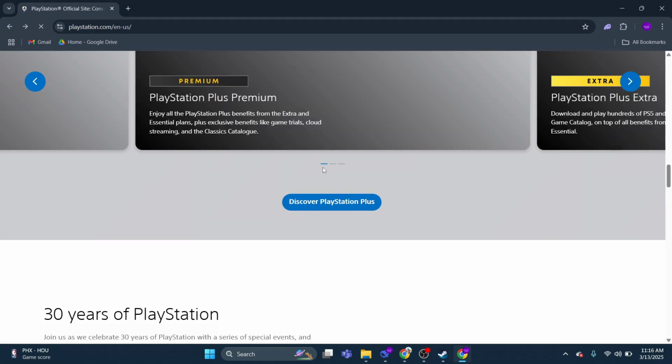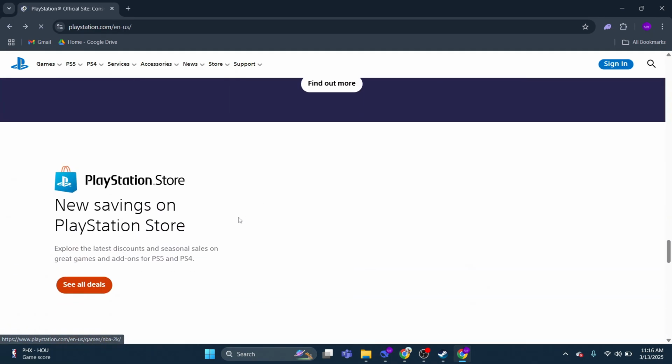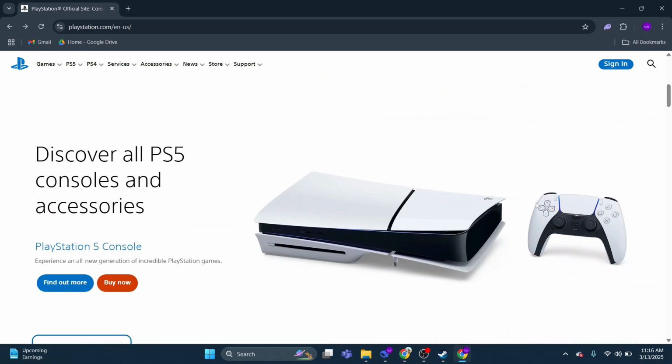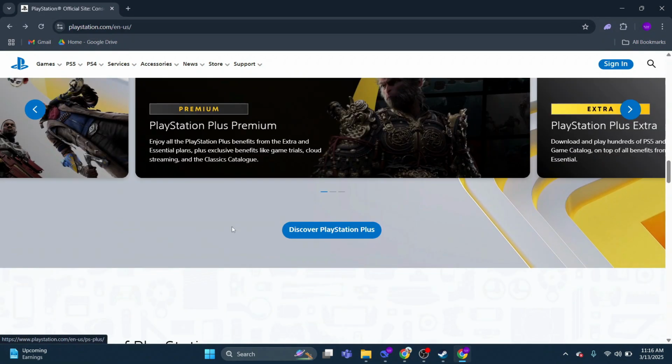The only way that you can actually play some music on SoundCloud is if you go into the browser. In the browser, you search for SoundCloud, and that's literally the only way you can play music off of SoundCloud on the PS5 as of right now.